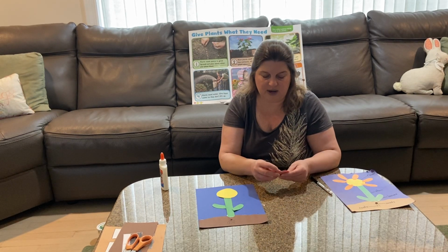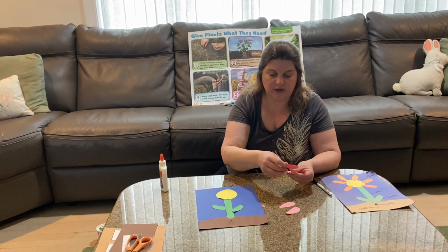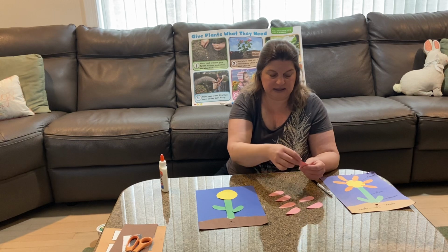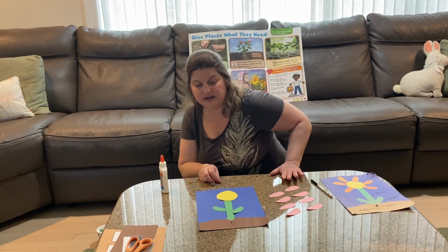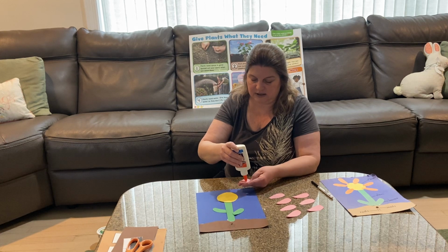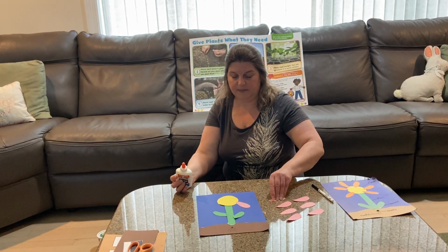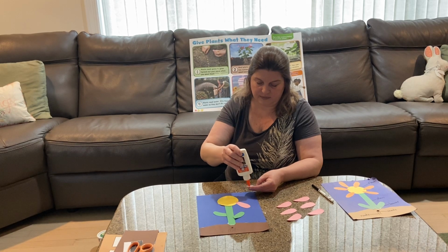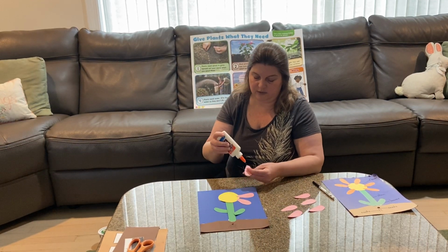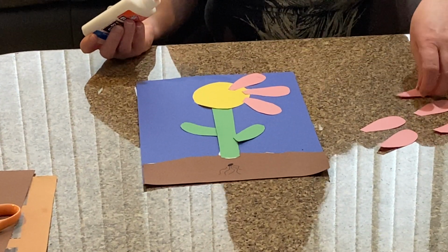Okay, great job. And now you have petals. Let's count to see how many petals you have. 1, 2, 3, 4, 5, 6, 7, 8 petals. Now some of you have pink ones, some of you have orange ones. So now I'm going to take those petals, put glue on them, and I'm going to put them all around my bud. Wow, this is becoming a beautiful flower. And flowers are very delicate, so you have to be very careful with them.